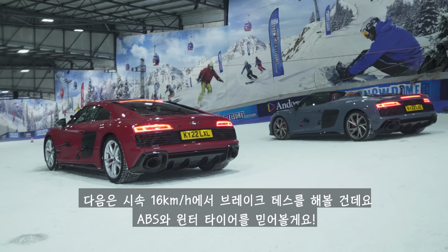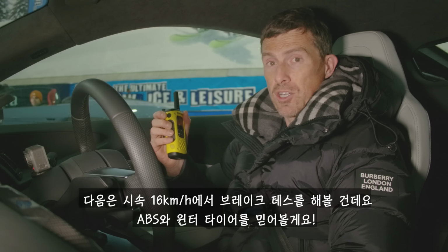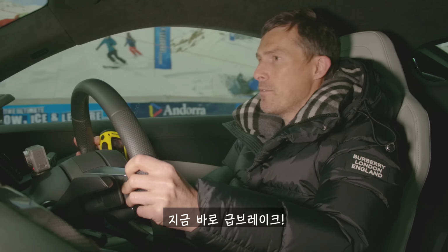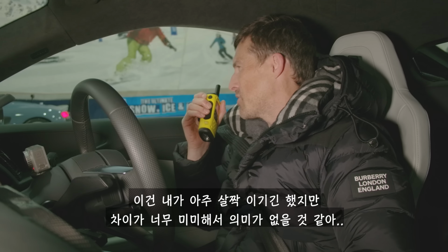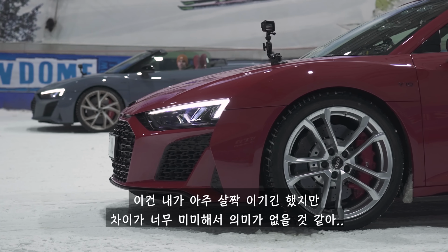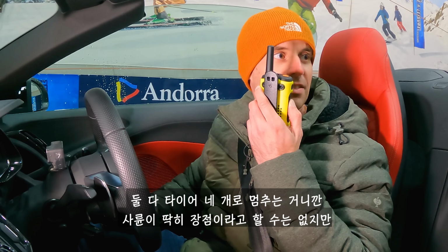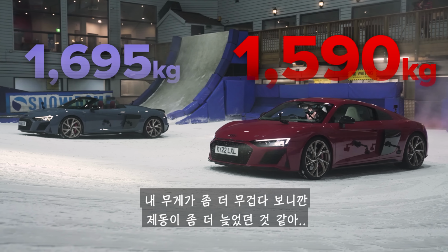Now we're going to have a brake test from about 10 miles an hour. We're going to rely on the ABS and the winter tyres to do their job. Hopefully they will, otherwise this could get expensive. Full emergency stop now. I won that ever so slightly, but it's so little difference it doesn't really count. You know, all cars are four-wheel braking cars, so there's no advantage in the four-wheel drive. But because I weigh that little bit more, I'm not stopping as well.